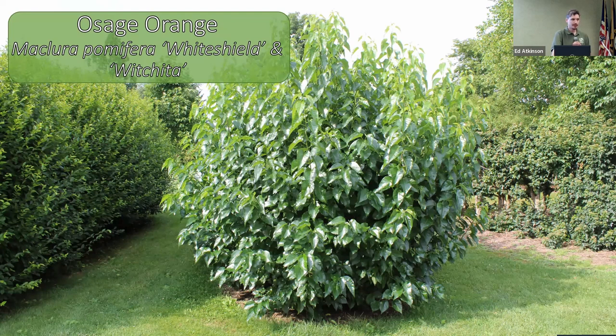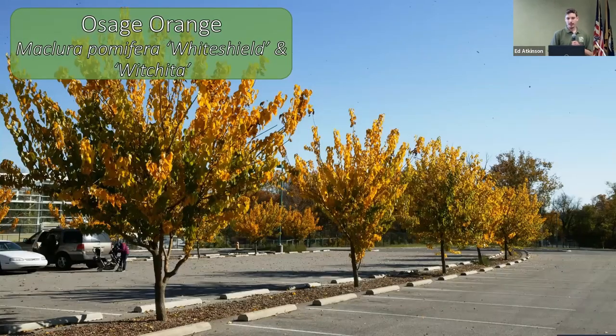Osage orange, when you think Osage orange, you think of this crazy, gnarly thing that's dropping humongous green fruit everywhere and is covered in spikes. These two have been selected for good tree form, almost completely spineless. I've yet to see spines on them, but apparently they occur, and they are males, so they don't drop the giant brain fruits everywhere. This one is being maintained more as a shrub. Here are white shield, being used in a parking lot, just a very tough, nice medium-sized tree, extremely tough.